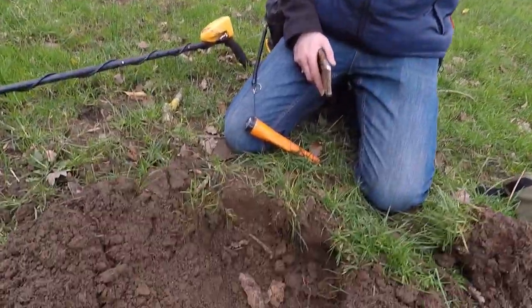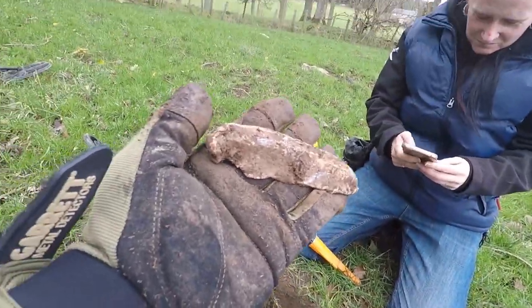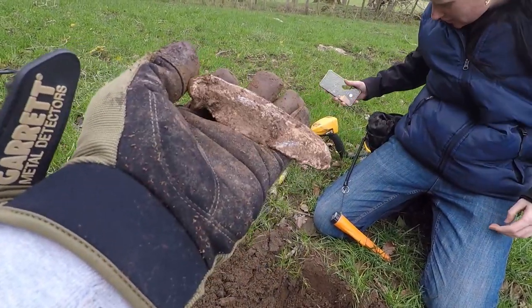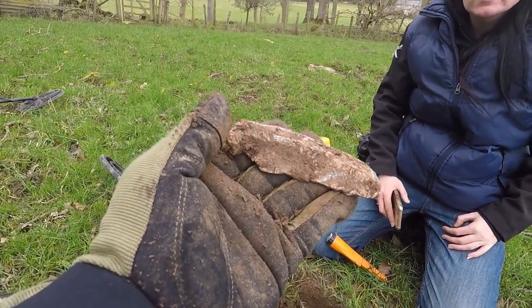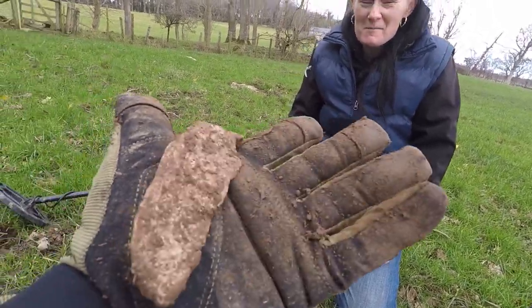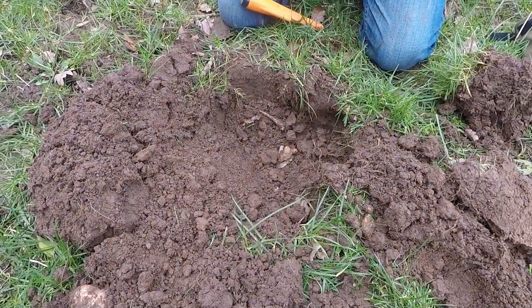Well done, love. Right guys, Tina's got a target. She dug it out. Took her ages to dig it out. But look at that. Could that be a lead pot? That's pretty cool. It's got a rim on it. Not much of one, but it's still got a rim. Well done. Yes, took her ages to find it. Quite deep as well. Right guys, catch you on the next one.